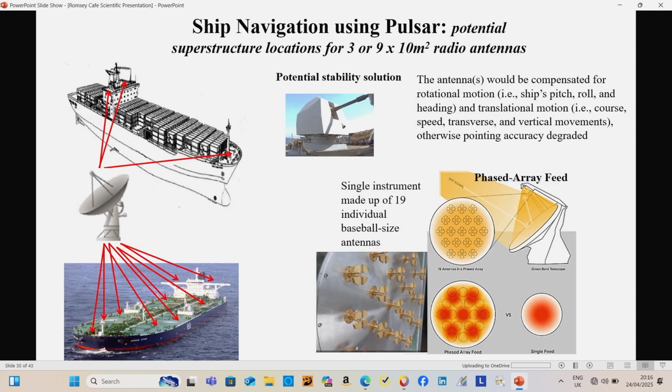So for the ship environment, there are some possible locations where you can put an antenna, or you could use a phased array. A phased array is basically a number of sensors within a parabolic antenna which will collect all the information, and you'll end up producing a strong signal as if it came from an antenna of that particular size.